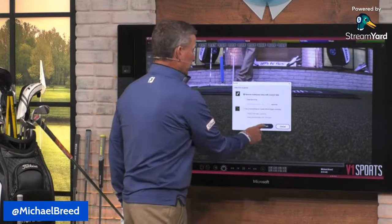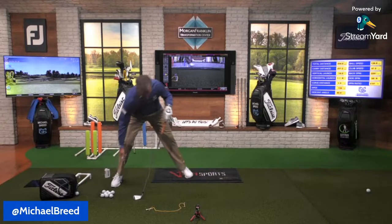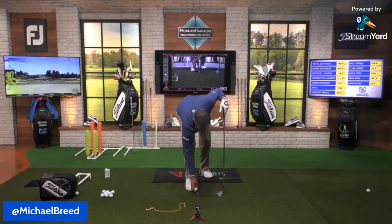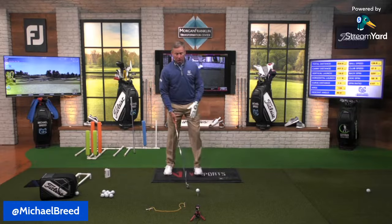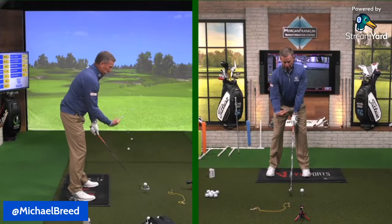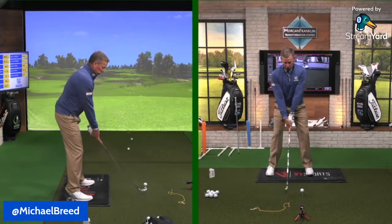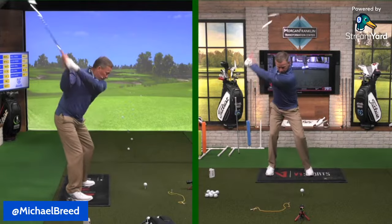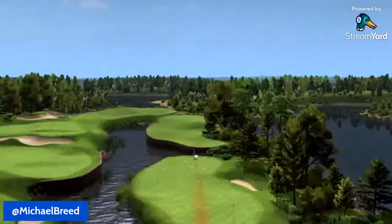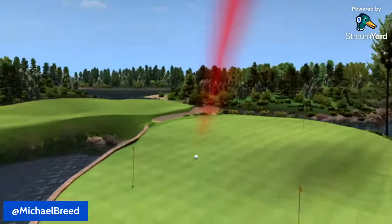Let's try it again. So what I'm going to do is tee this thing up and hit a high draw. Okay, so I move the ball forward, which means the club is kind of moving up. I'm visualizing the ramp going up, and now I'm going to hit a little draw. So there's my high draw. Now, let's see how I did.